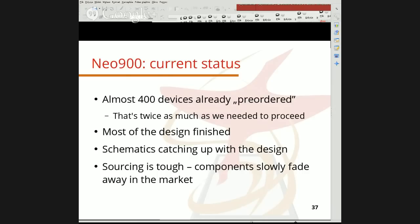Okay, that's almost the end of the presentation. I would like to tell you about the current status of our project. Almost 400 devices have already been pre-ordered, and that's already twice as much as we needed to proceed. At the beginning, we assumed that if we didn't get at least 200 devices to build, then it wouldn't be worth it. And we managed to reach a figure that's twice as much, and that's awesome.